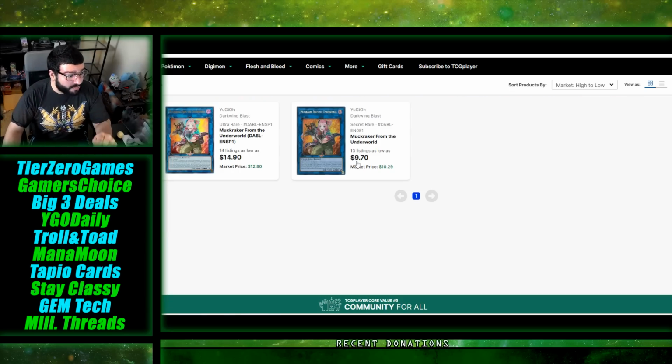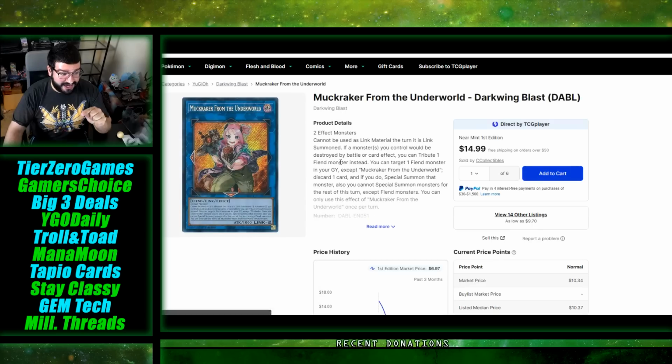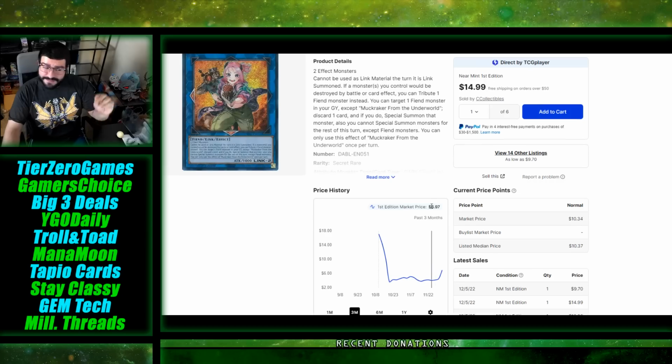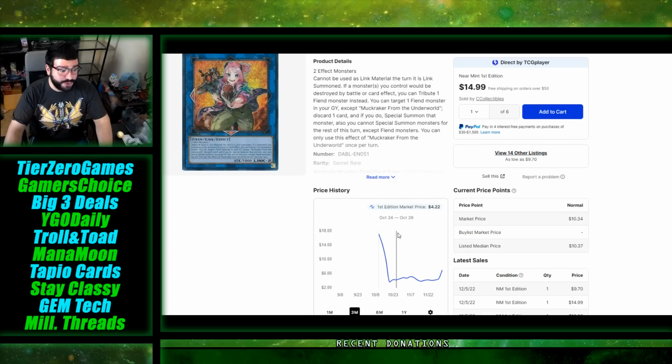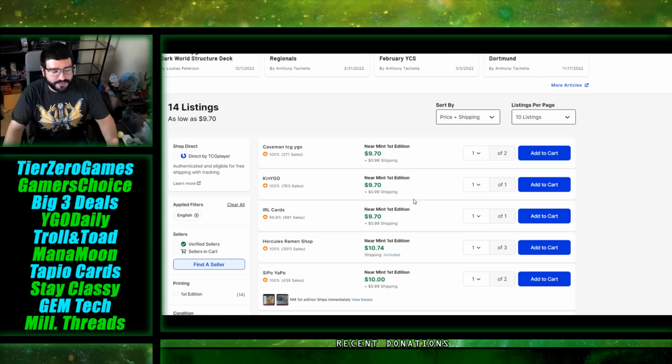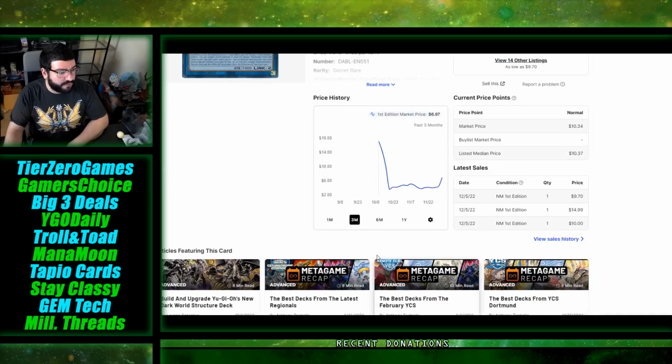We have Muckraker from the Underworld getting a buyout for its mixture into Darkworld text, and you can see it spiking up here. It's been at $5 forever. A lot of people were saying this was too low at $8 and then $5, and they've been really pushing it. But when you read it, yeah, it mixes in with Darkworlds okay, and people go, oh, Darkworld structure, I have one of those, and they end up going right for it.